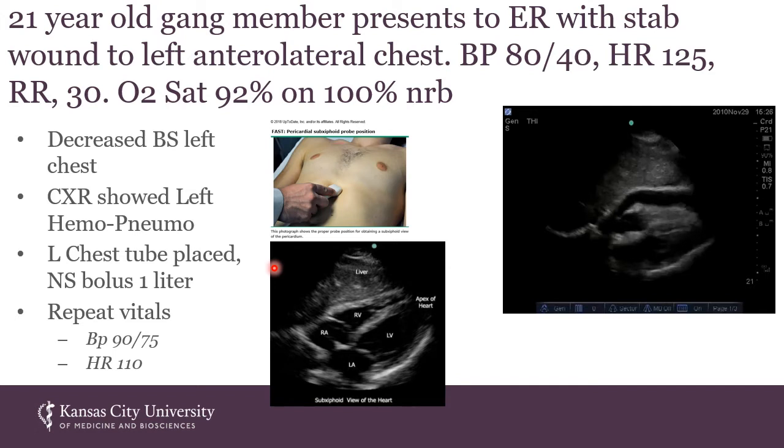He had no abdominal tenderness, but I went ahead and did a FAST scan on him, and here's the subxiphoid view. Reminder, here's the position for the probe for the subxiphoid view, and this is normal, just to keep in mind. Okay, right ventricle, left ventricle, right atrium, left atrium, no fluid in the pericardial sac. Now I'm going to see if I can play this cine loop for you over here.